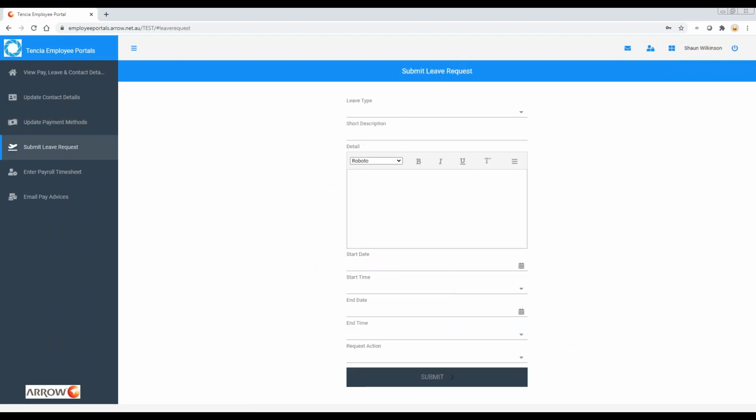Now we're talking about submitting our leave requests. In our leave request, we have a drop down here, which is our types of leave. Now, this is something that you configure back in Tencia as to what types of leave you want to expose to your employees and what payment types they are linked to inside Tencia. So you do a mapping of, say, annual leave back to a payment type for Tencia's purpose. So now annual leave, I can enter in annual leave for April. I'm going to put in a leave request here.